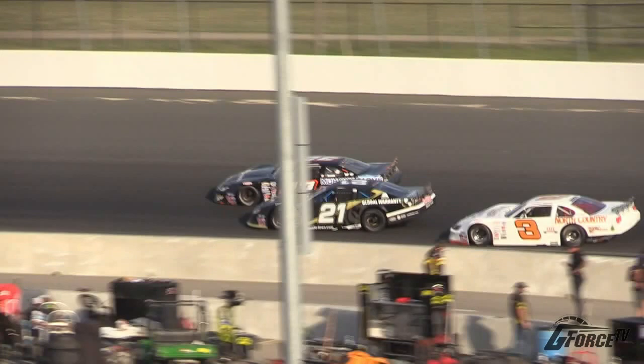Matt, solid drive for you. You've had a lot of success on this tour. What are your thoughts on third today? Can you be happy with that? Of course, we're back at the Speedway, so that's a good thing. Can you go away a little bit pleased? Yeah, no, I'm super happy with the third place finish.